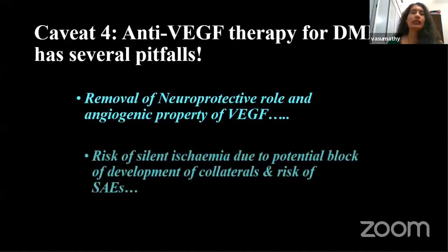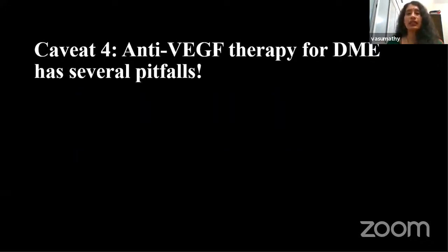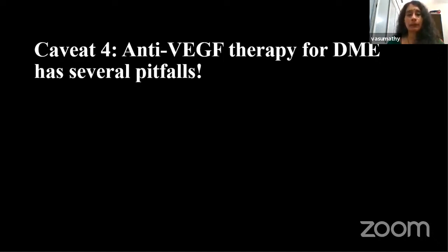And so we might be putting the patient at risk for silent ischemia and silent heart attack if we block the development of collaterals, and thereby increase the risk of systemic adverse events by repeated injections of anti-VEGF agents in a DME patient who is already predisposed to a greater degree of SAEs when compared to the non-diabetic macular edema counterpart. It is also theoretically possible, and has been seen in certain clinical situations, that anti-VEGF therapy worsens macular ischemia by causing vasoconstriction of the macular capillary bed.